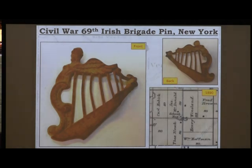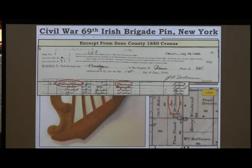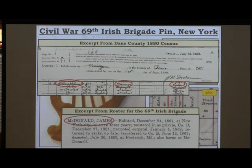So we started looking at plat maps, and you can see that the 1890 plat map shows the owner of the land was James McDonald. And if you look at the census, this is the 1880 Verona census. James McDonald was a farmer, and he was actually an immigrant from Ireland, which is pretty interesting. So the next thing I did was I tried to find a roster for the 69th Irish Brigade, and here's an excerpt from that roster which shows there was a James McDonald there. Now I'm not going to claim that that's the same James McDonald. We haven't gone through all the records to tie those two people together, but it is a pretty interesting coincidence.